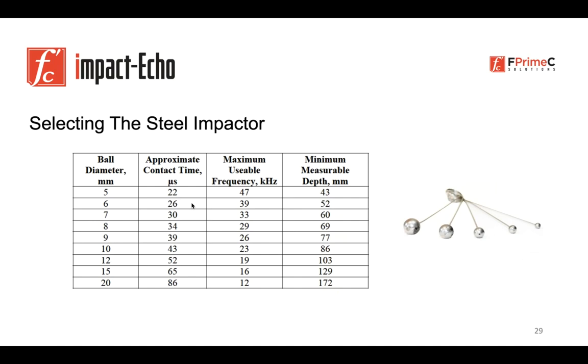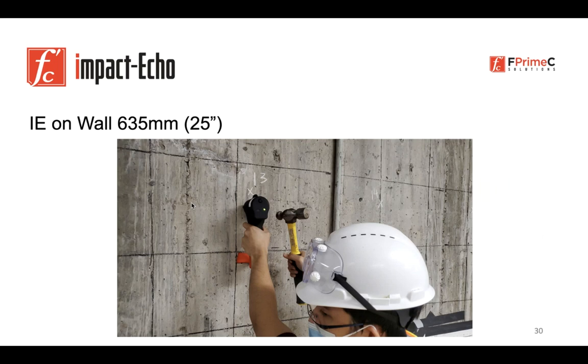In the case you have, for example, a concrete wall of around 25 inches, such a thick structural member, you need to generate very low frequency and high amplitude stress waves. In that sense, you might need to transfer from the small balls to something like a handheld sledgehammer. Those hammers are good for larger thicknesses of over, let's say, half a meter or 400 millimeters.